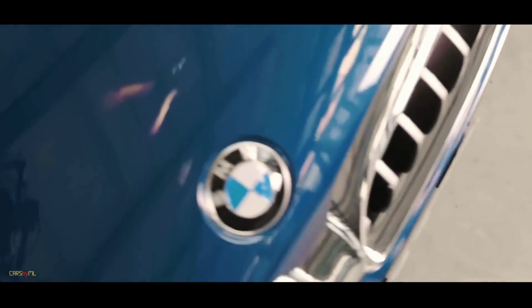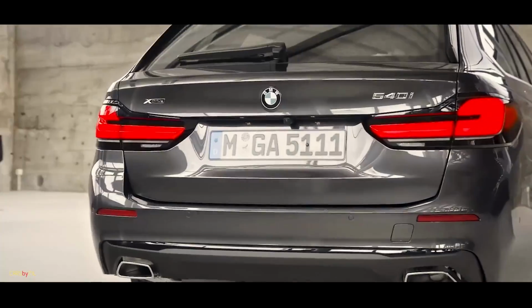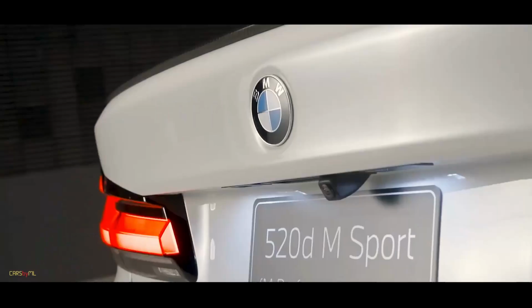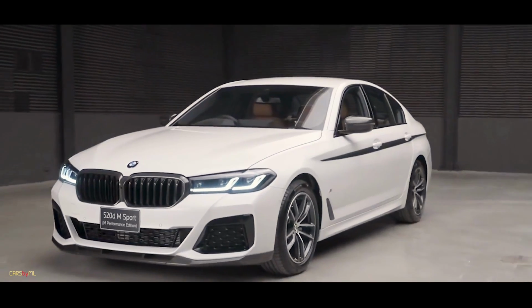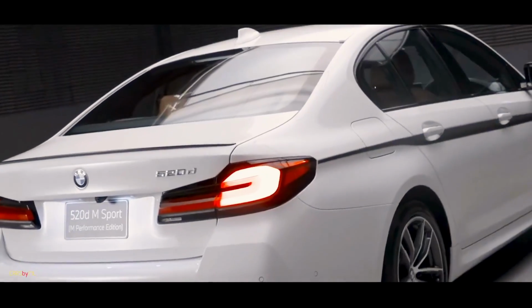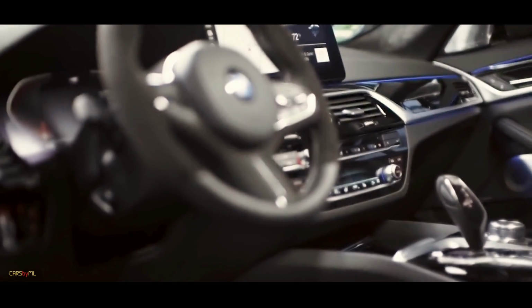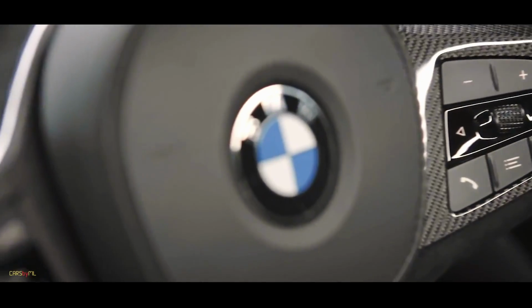BMW has removed several optional features from the 5 Series order sheet for 2022, including the onboard Wi-Fi hotspot, the remote start feature, and wireless smartphone charging. The parking assistance and executive packages are now only available on the top-spec M550i model, and the Dark Graphite Metallic interior trim is no longer available.